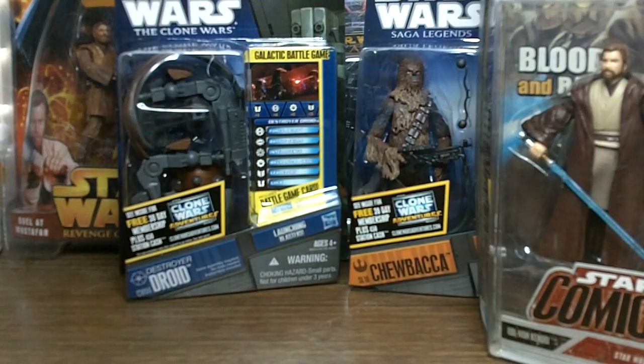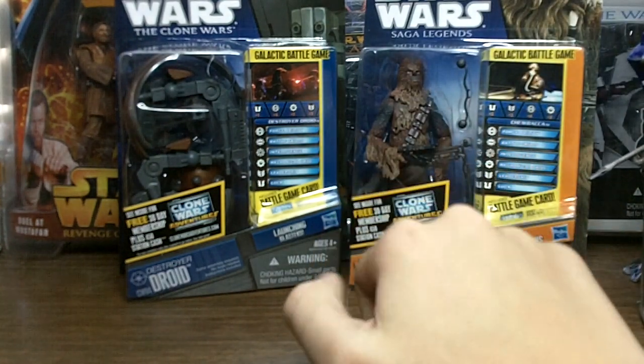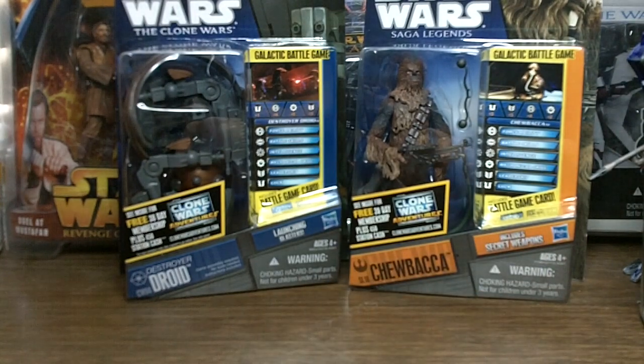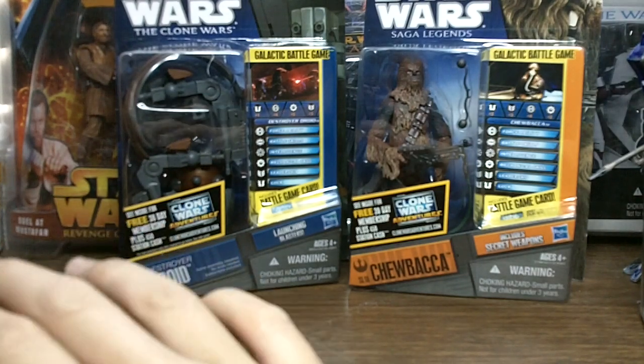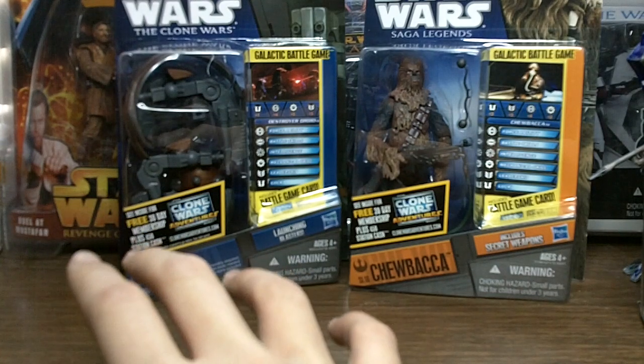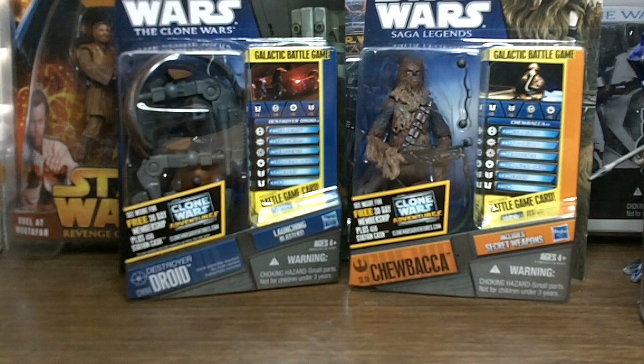And at the Walmart that I went to, I even saw a 30th anniversary Darth Vader's TIE Fighter from 2008. Now this is kind of weird stuff going on in stores, old packaging out on the pegs.